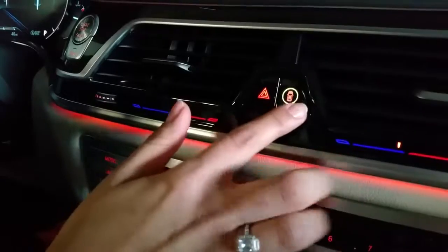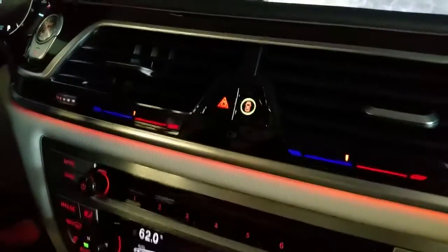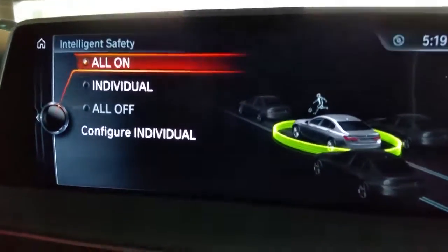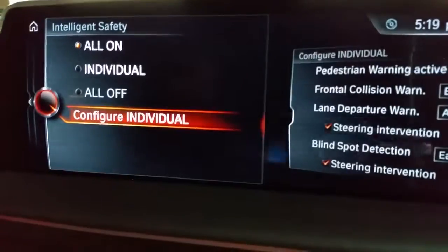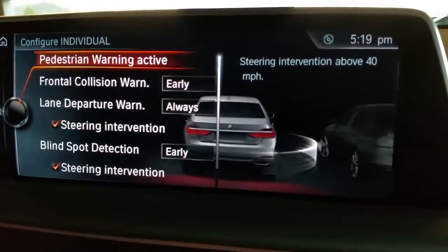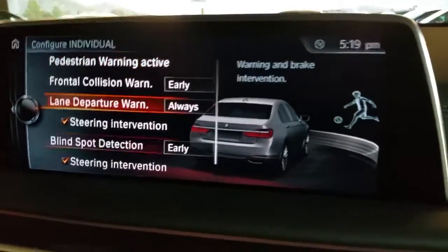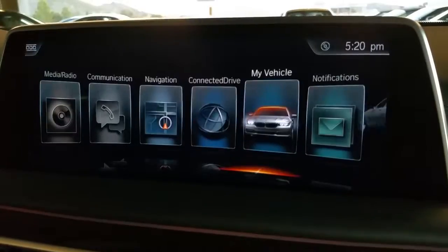And this is where you have all your safety options. So you can customize it or just leave it all on. Can you configure all these different things? It's early, late. Front collision should always be early. Yeah, that's true. This car does have most of the options available from the factory.